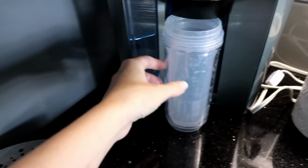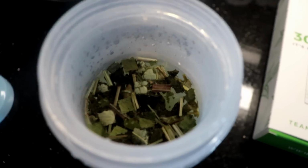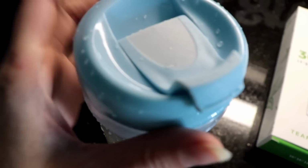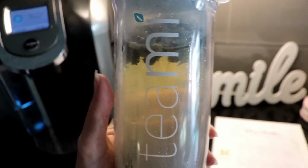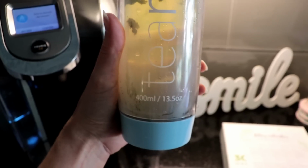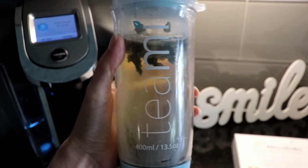Okay, so I'm getting my water going in my tumbler. So I just put my leaves in there, and I'm going to put my top on, and I'm going to let it steep for 3 to 5 minutes, and then I'm going to drink it. Another thing about this is you can actually drink these throughout the day. You can reuse those tea leaves, so you can just add more hot water and drink it a few times throughout the day.